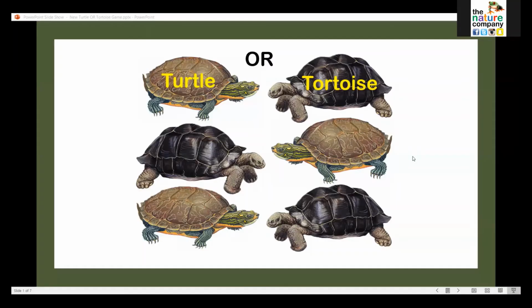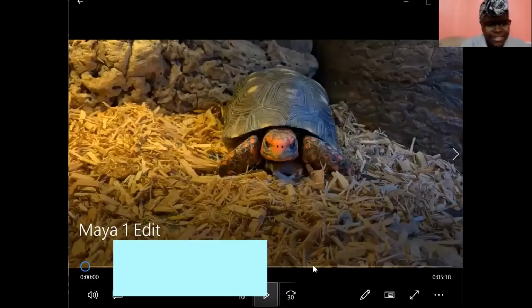So turtles tend to have flatter, more streamlined shells, and they live in water and on land. Tortoises tend to have bulkier, rounder, dome-shaped shells that are heavier. They walk a little bit slower, and they don't live in water. They really only live on land. So with that background, let's see if we can test your knowledge about turtles and tortoises.